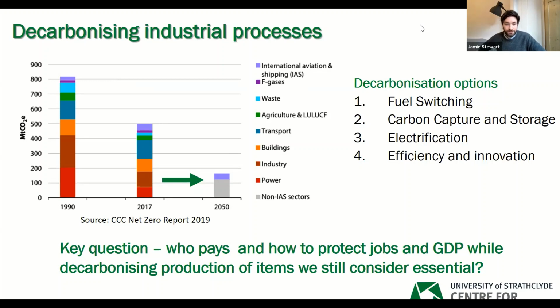I guess the good news and the positive side of that is that we do have options to help reduce emissions from these industrial processes. And these have been established, I would say, for quite a few years. But the R&D and the technology sector behind these decarbonisation options is really improving, and we've got a much better understanding of how we might do that.